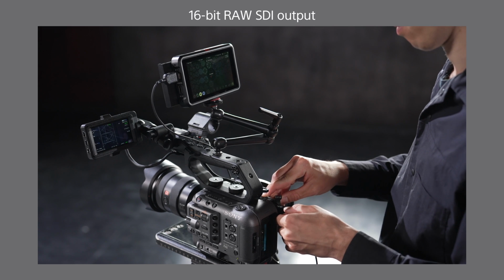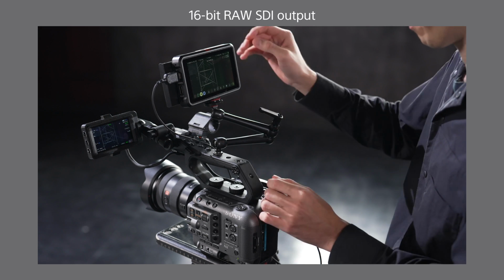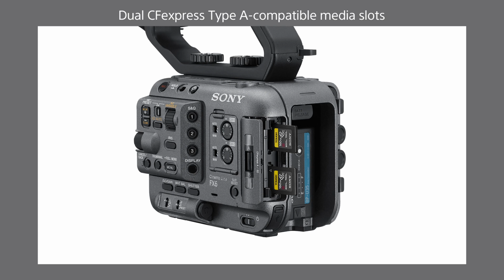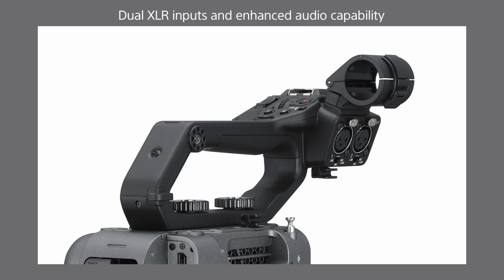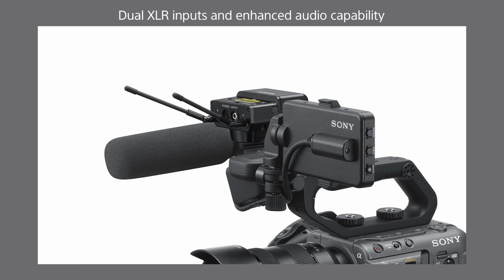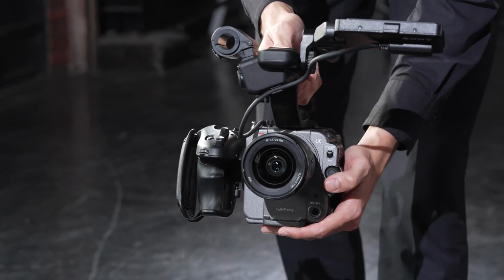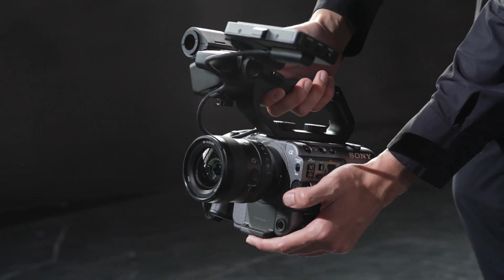Not only is high-quality internal recording provided, but raw output from SDI is also supported for greater editing flexibility. The new dual slot supports CFexpress Type A, which enables the recording of high bitrate 4K video at high frame rates, and also SDXC cards. The FX6 also allows 4-channel audio recording, and professional accessories can be connected to the XLR inputs on the smart handle or the digital MI shoe. Despite its compact size and weight, the FX6 has the proven reliability of Sony's professional equipment.